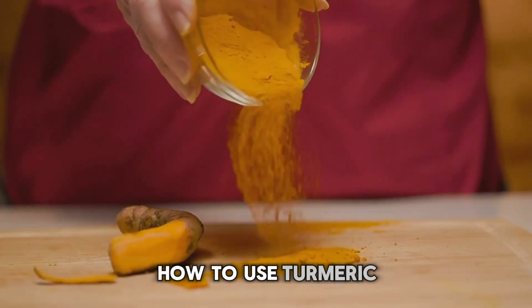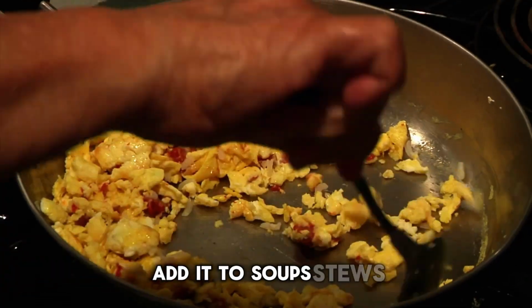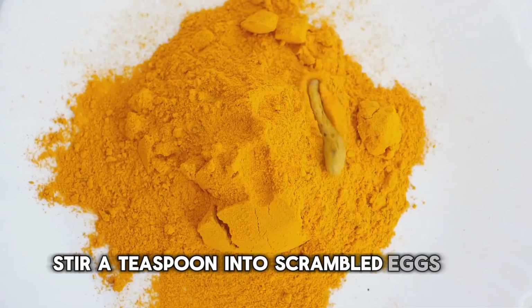How to use turmeric. Turmeric is easy to incorporate into meals. Add it to soups, stews, curries, and rice dishes. Stir a teaspoon into scrambled eggs or tofu.